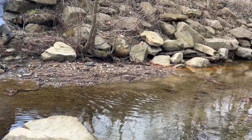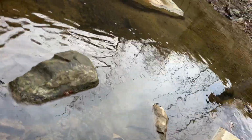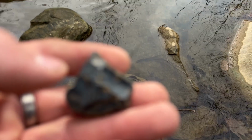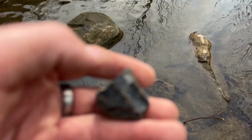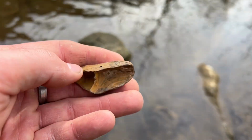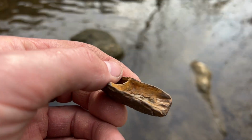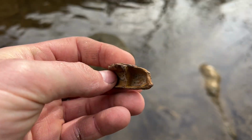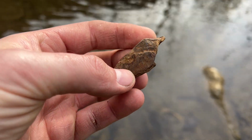Hopefully we can find some stuff in some new spots. Got Bub looking outside of the creek there. We haven't found anything major yet. I found a little piece that looked like it was kind of spalled on. There, we got it focused in. Found that bone I showed you earlier, and then there's a really neat concretion I picked up. That one's pretty cool. But we're gonna get out of here. We're gonna hit another spot.